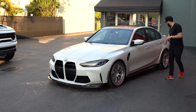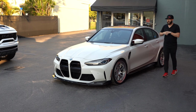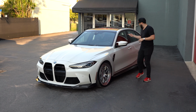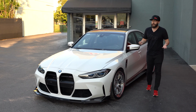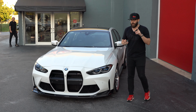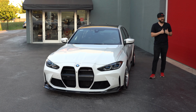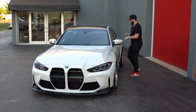Obviously, I wish there was more carbon fiber, maybe like on the rear diffuser or the deck wing that they offer. But again, I'm nitpicking a little bit here. You also have the 6-speed manual, which I love. I mean, in my past, I've owned an E30 manual and also an E46 manual. And I've got to say, the BMW manuals feel really, really good. I like my 996 manual a little bit better, but these are still an amazing gearbox.